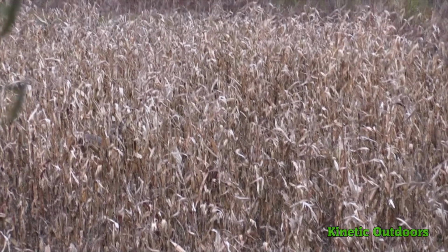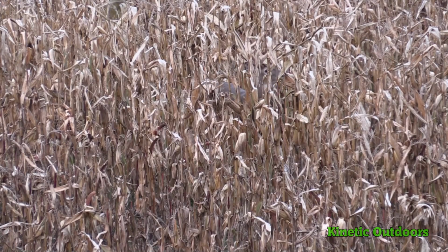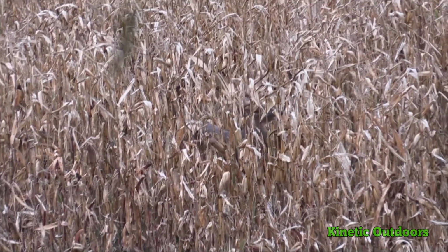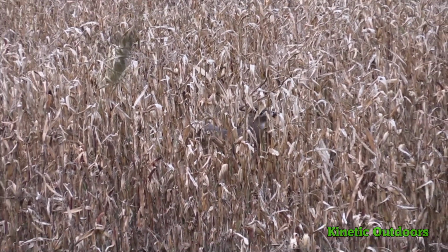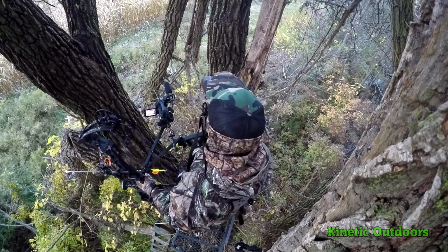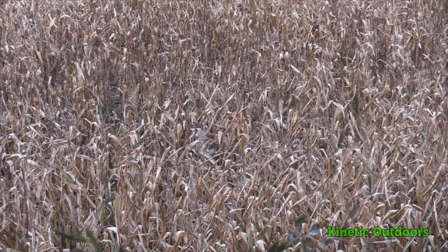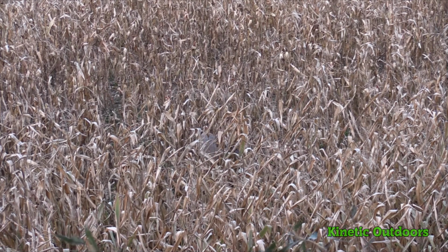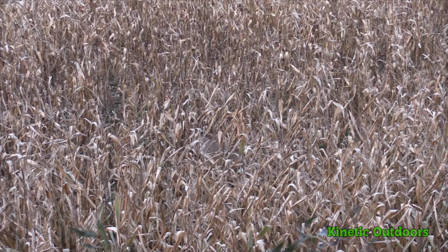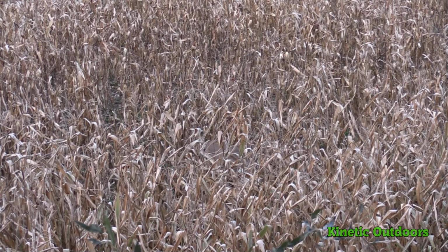I watched him work into the cornfield, but it was hard to pick him up on the camera. He was easing his way through the field feeding on the corn, and I was just hoping he would come close enough to give me a shot. At one point, I would have this deer at 25 yards, but unfortunately, I never had an opening for a shot.